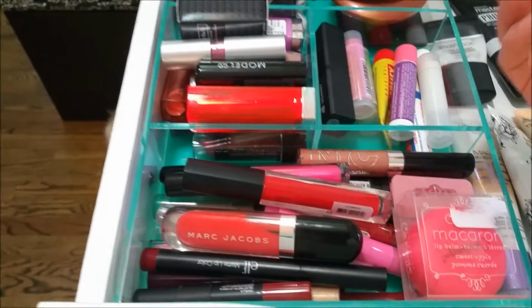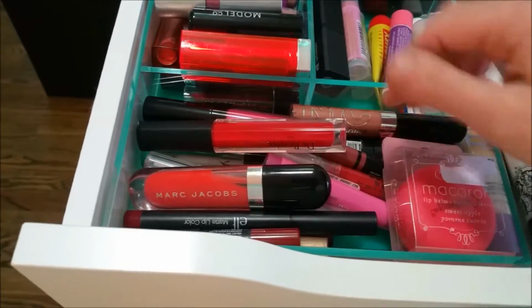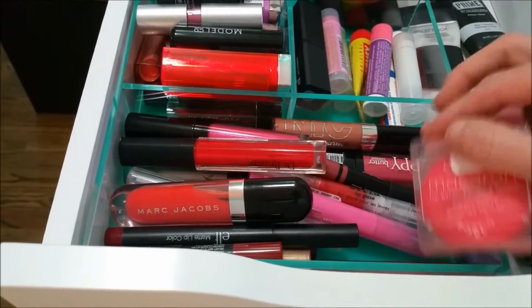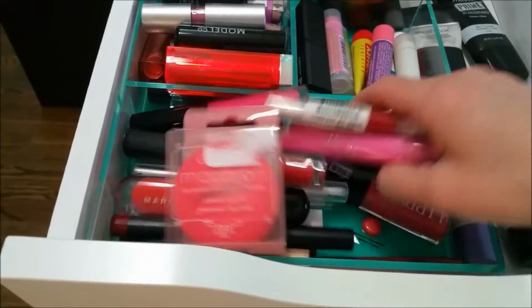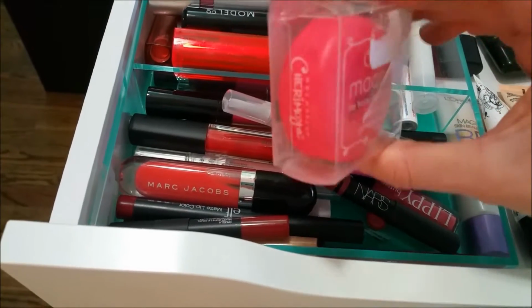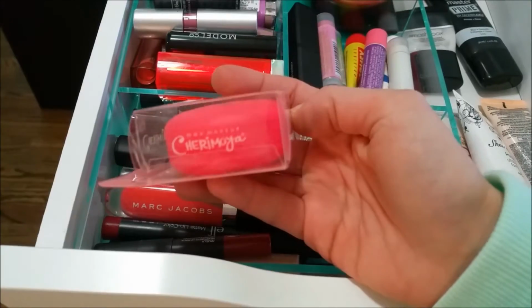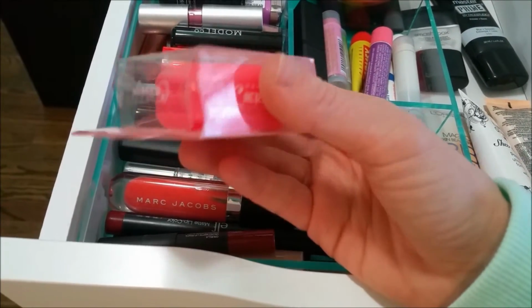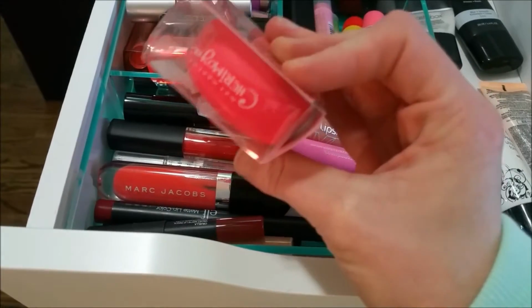These are all lip glosses. I've got different brands. I got Marc Jacobs, I got e.l.f., I got NARS, I've got Stila, I got Butter London, NYC, anything you can think of, I've got it in here. But this one I got from my sister. It's a chamois lip gloss in the shape of a macaroon, which I thought was so adorable, and it smells so good. It smells like strawberries. But I thought that was really cute.